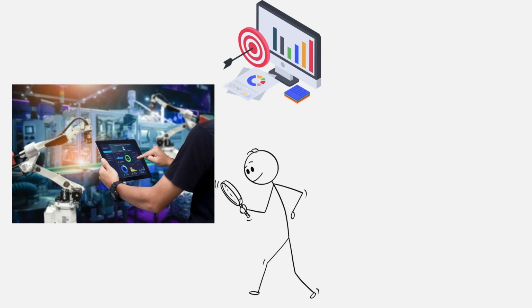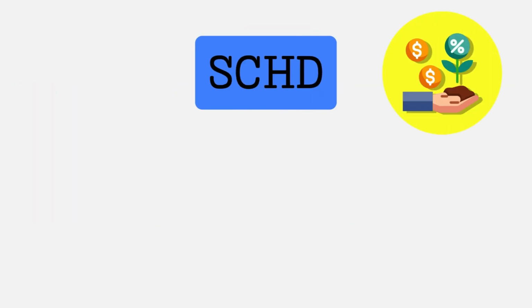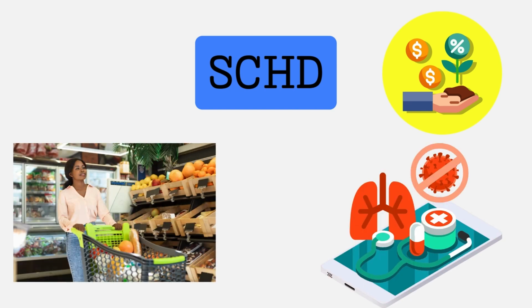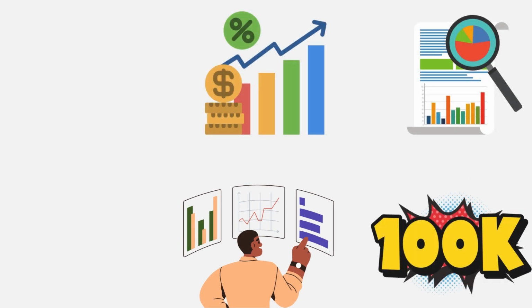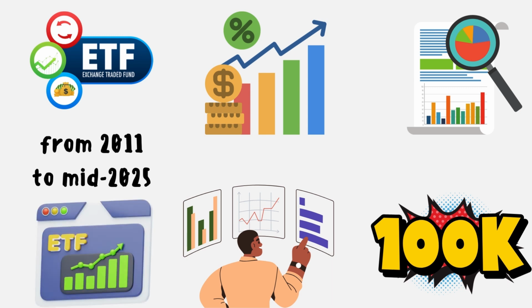We'll be peeling back the layers of their performance, from the broad market exposure of VOO, heavily weighted towards the tech industry and growth stocks, to SCHD's focus on high-quality, dividend-paying companies in defensive sectors like consumer staples, energy, and healthcare. Our analysis will cover over a decade of historical data, including compound annual growth rates and a backtest of a hypothetical $100,000 investment in each ETF from 2011 to mid-2025. So, which of these ETFs is a better fit for your portfolio? Let's dive in and find out.